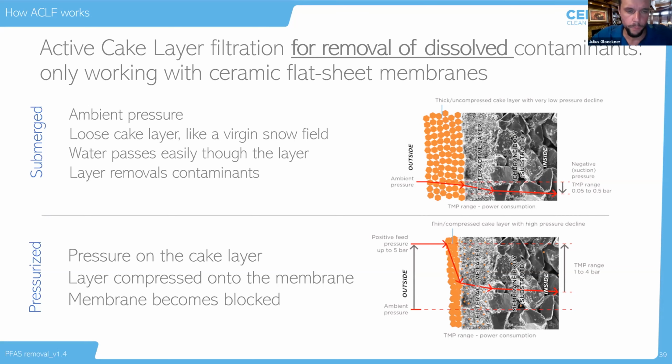So, for example, we remove radioactive isotopes by adding a layer of hydrous manganese oxide on the membrane as a layer, and with that removing 97% of radium. We can add powder activated carbon to remove anything that carbon actually adsorbs. And this is only possible with submerged ceramic flat sheet membranes. Because of the TSS limits of submerged polymer membranes, you cannot put any layer on it.